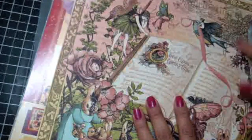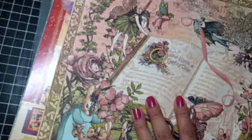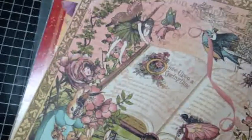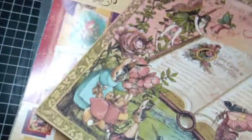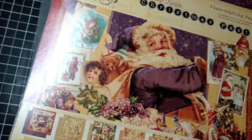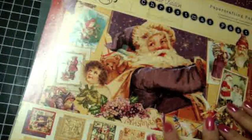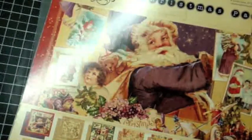And then my next favorite, and I haven't created something with this yet, but I have something in mind, actually several things in mind, so I just have to get to the craft desk to put something together. But this is the new Once Upon a Springtime collection by Graphic 45, and I love the papers. And again, there's butterflies and fairies, and it's just gorgeous. This is the most fun paper collection to work with for Christmas, you guys. I had so much fun working with this Christmas Past collection.